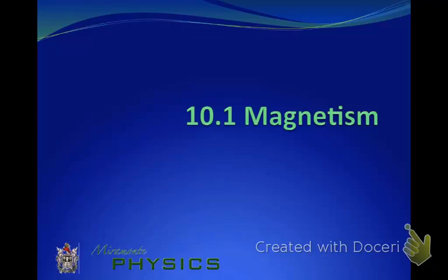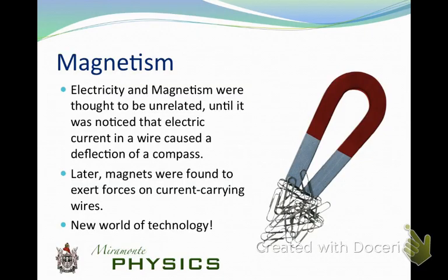Okay, so this is just a brief overview of the topics you should have investigated yesterday through your internet research and reading up in the textbook. A couple of key ideas just to make sure you understood. Magnetism, that's what we're going to be talking about this chapter. It was originally thought that magnetism was totally unrelated to electricity.